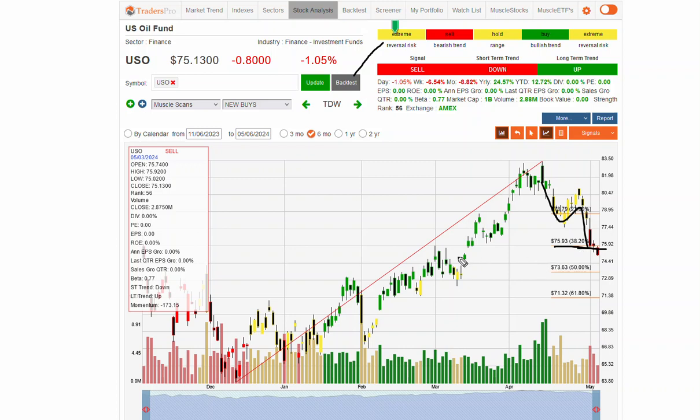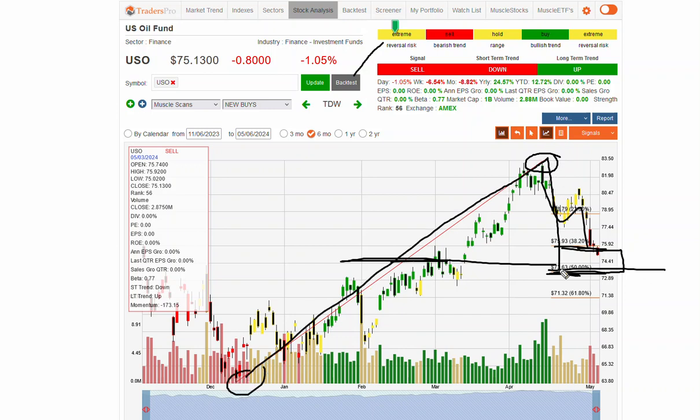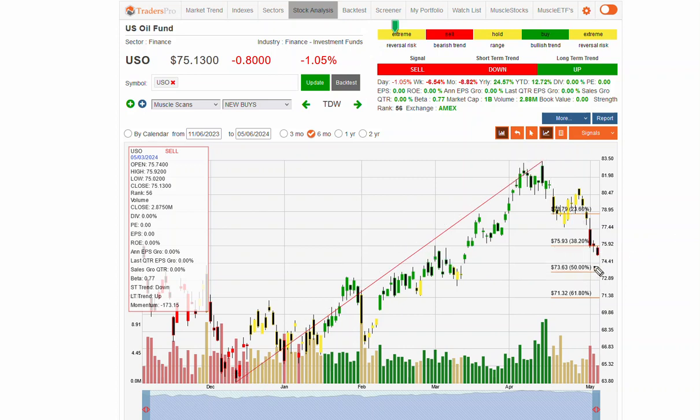We could start to see some support. There are some areas right here, so we're inside of that range. We could very easily test that 50% retracement, which is halfway between this point and this point. If we're coming up this way and we retrace halfway back down again, which is a common retracement zone, we're approaching that area. So we may see some support here in oil. We'll see what ends up happening there.